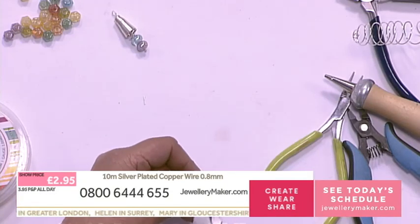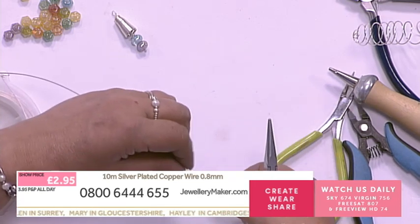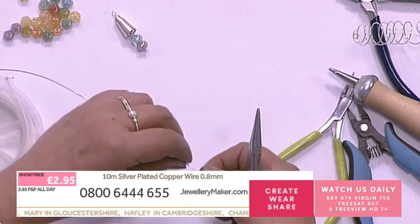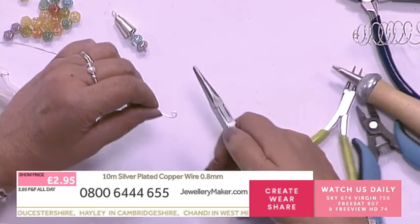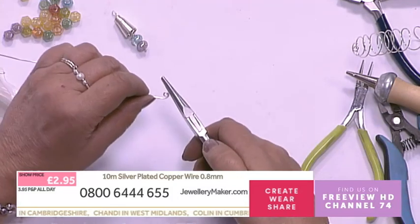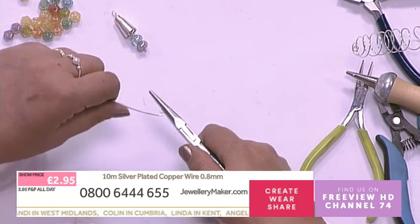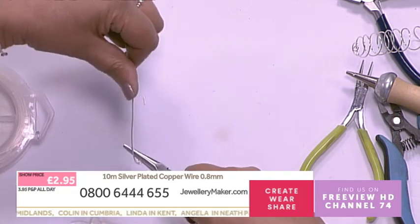Some people like to do it with the wire on the top. I like to do it with the wire on the bottom. It's personal preference and the way you like to hold it. Okay. You're going to make the wire do the work. You're not going to force it round with the pliers. You're going to hold the pliers on your spiral that you started and then move the wire.